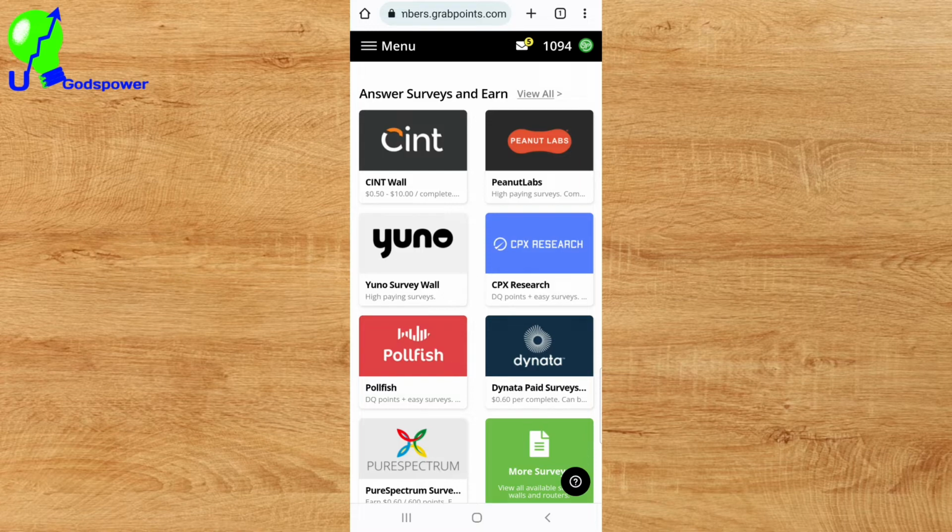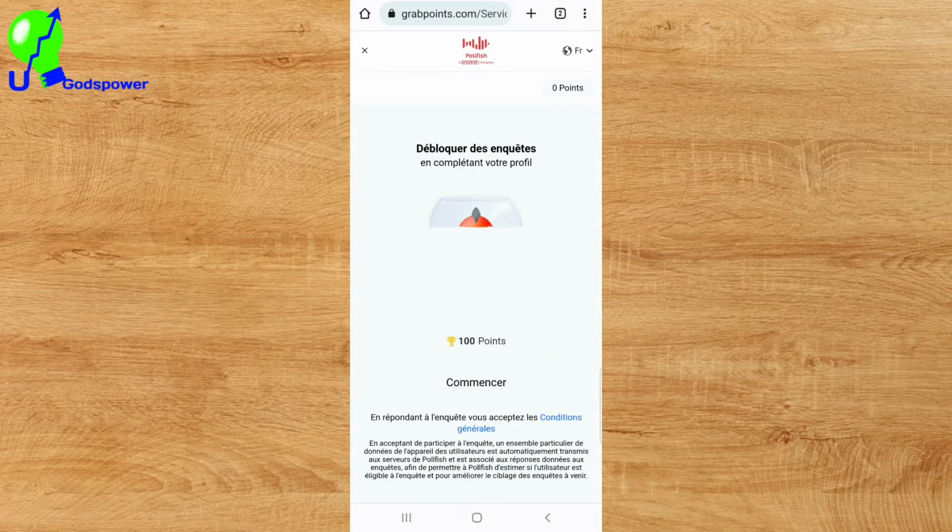If I click on this section where it says PollFish, it's going to open this and I will click on start. Once I click on start, it's going to take me to this section where I will start taking surveys and get paid. You can see here, if there is an available survey, it will pop up and I will click on it to take me to a step-by-step guide on how I can take surveys and get paid. And those survey sites have a translation page.